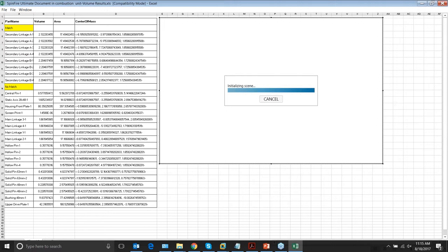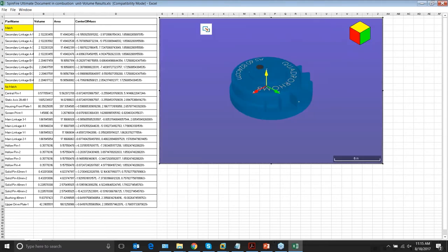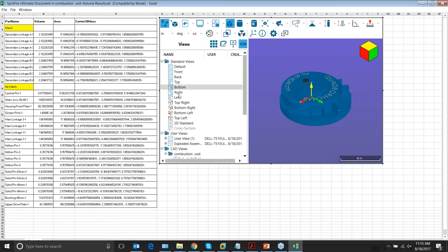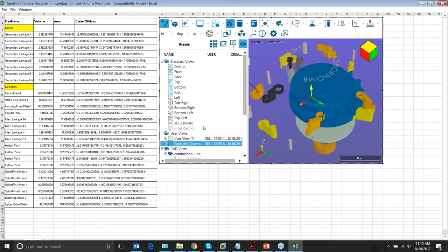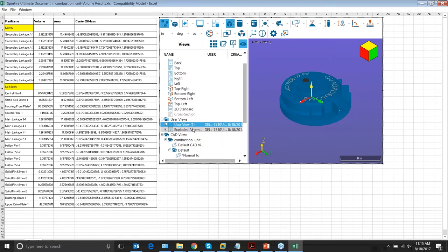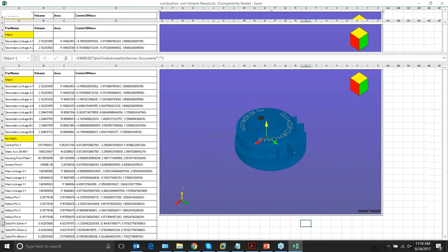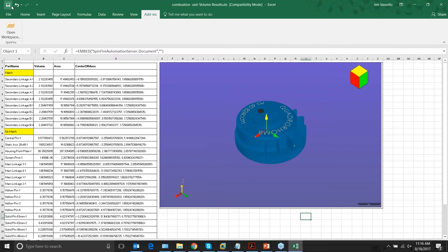If they have Spinfire with a license, they can add additional markups to that, which will then save with this. So if I look at my Explode assembly here, I have my different user views. Had I saved the rule-based coloring, that would have been there as well. Okay, so what I'm going to do is save this.